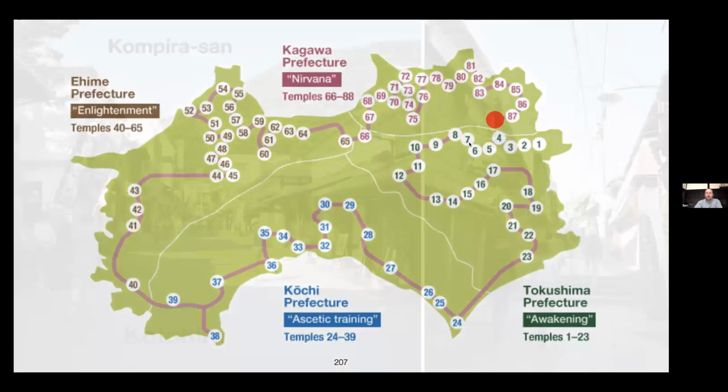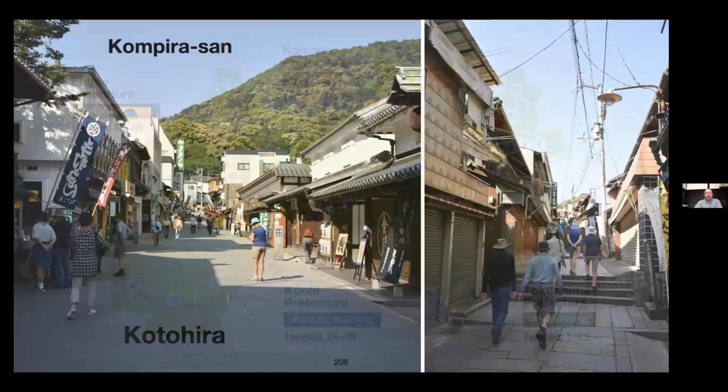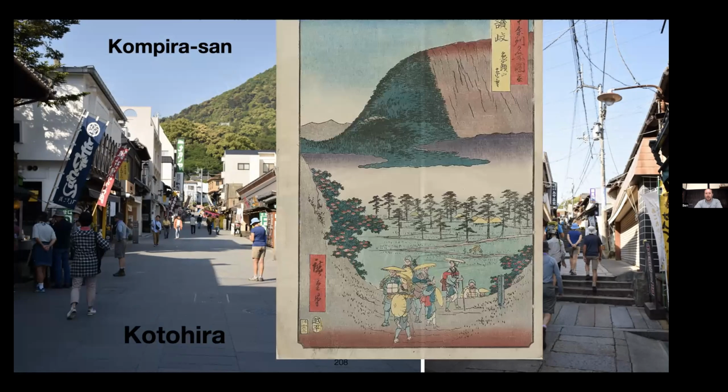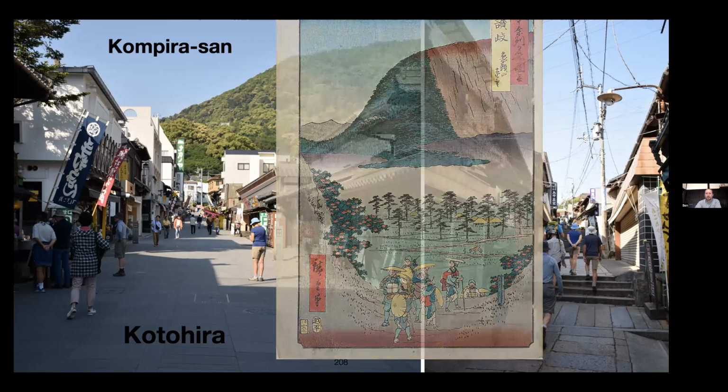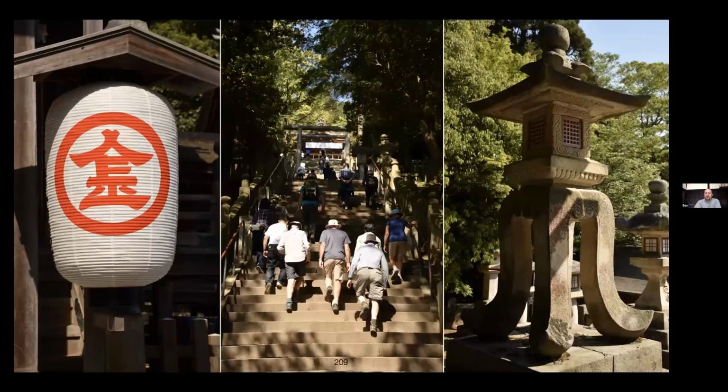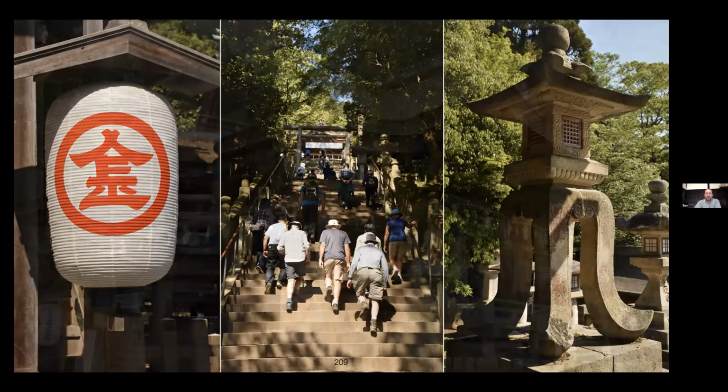And the day begins with a visit to the Shinto shrine of Konpira-san, which is situated in the town of Kotohira. It involves a walk up a number of steps to the shrine buildings, which were featured earlier on in this picture of one of the 60 views of the provinces of Japan. So they're up to the inner shrine of Konpira-san. And this is a Shinto shrine.